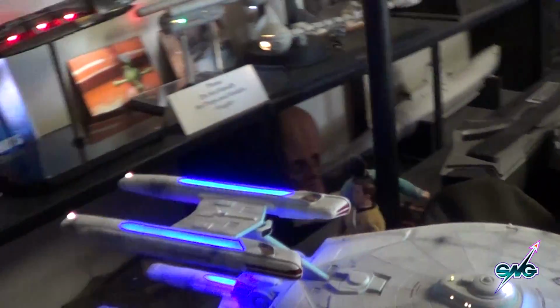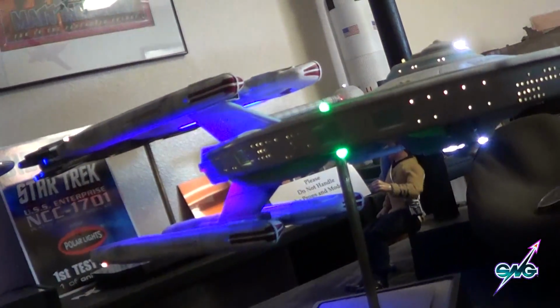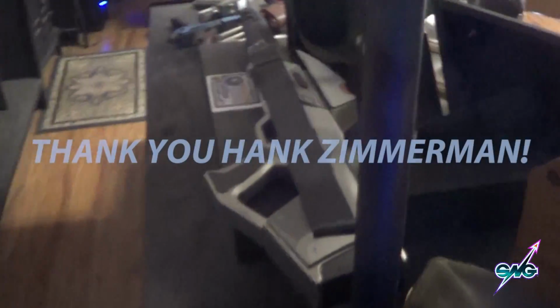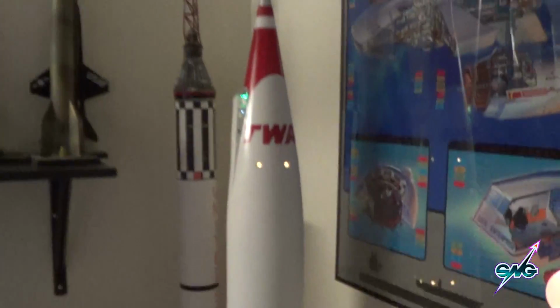Various props everywhere, models, Voyager, yes, and my friend Jeff sent me this beautiful model here of the Stargazer, which we built not too long ago. There is the Star Trek First Contact gun, radio-controlled Seaview, radio-controlled Type 7, radio-controlled Gato, lots of rockets I scratch-built.